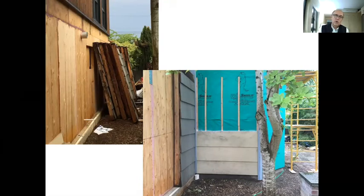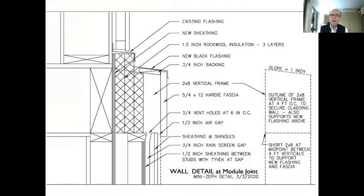reused garage walls on the left in the main building, and then in the stair we used ZEPH panels, we used Hardie panels to match up with the coursing of the shingles. This detail gives a little bit of information about how that assembly works.